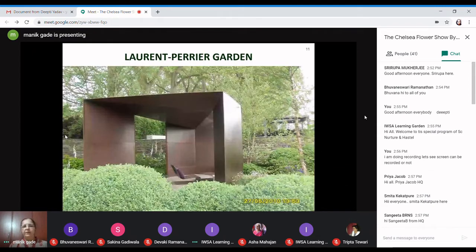This is the LAURENT-PERRIER garden, by well-known British designer and architect Tom Stuart Smith, who specializes in making gardens that combine naturalism and modernity. The centerpiece is an elegant-looking bronze pavilion overlooking an elongated pool that you will see in the next slide.